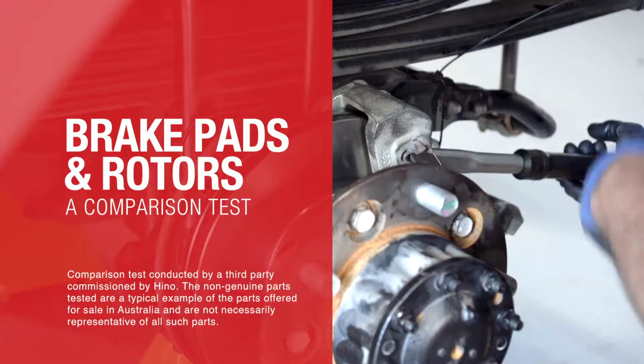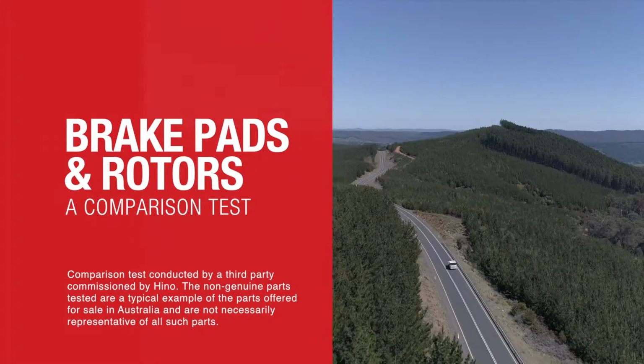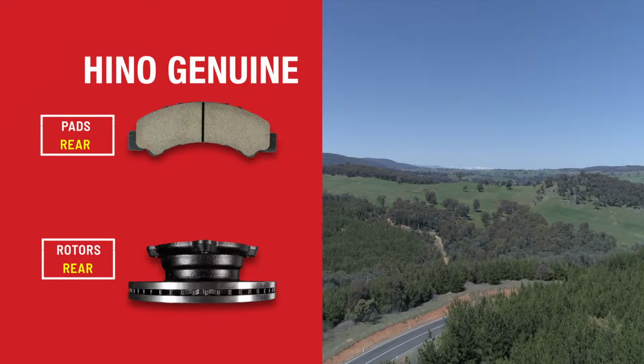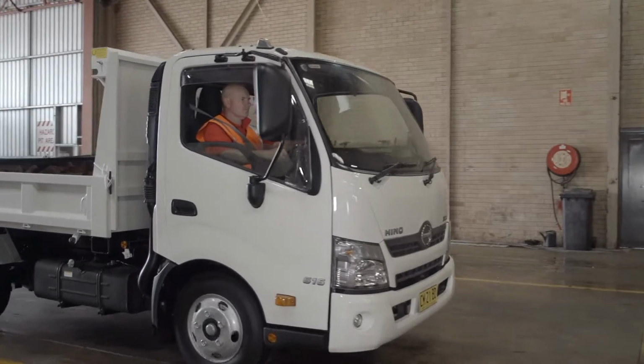Brakes can be a major determining factor in whether or not a collision occurs and are a critical component, which is why HINO Australia commissioned a comparison test between HINO genuine brake pads and rotors versus non-genuine substitutes to determine which was the better investment in safety and productivity.